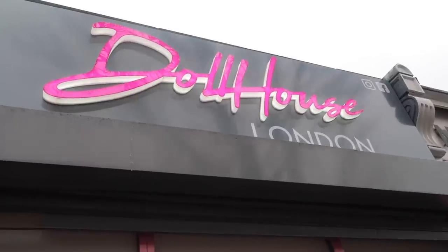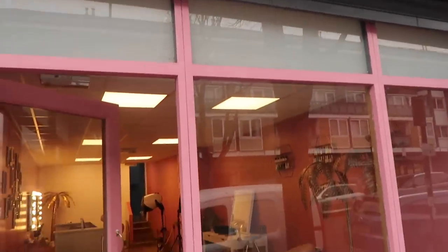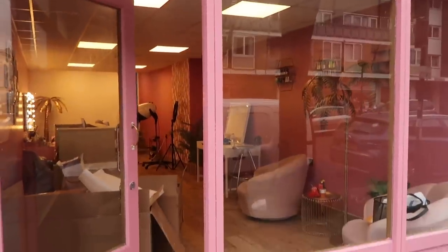So then it was time for me to go to the actual place. I've never been here before, by the way. I've never seen it, I've only seen it online. So I found it. The outside looked really nice, I have to say. The outside is very presentable, very pretty. The window is pink and it has the little Dollhouse sign at the top. I think it's really nice, in my opinion.